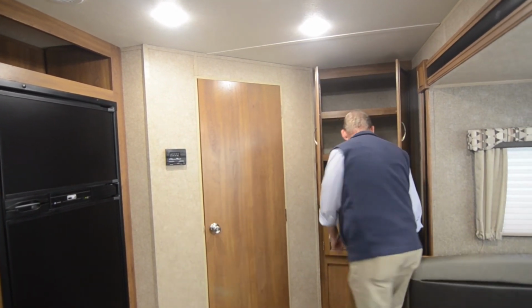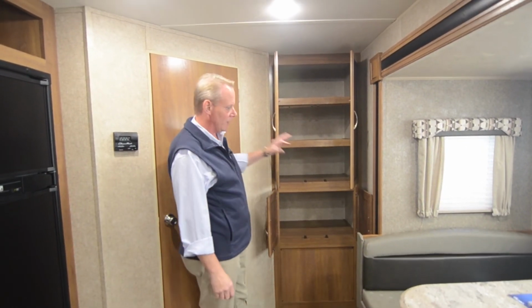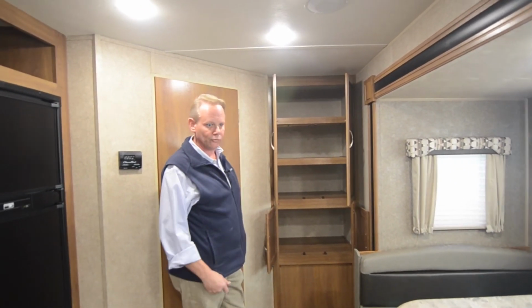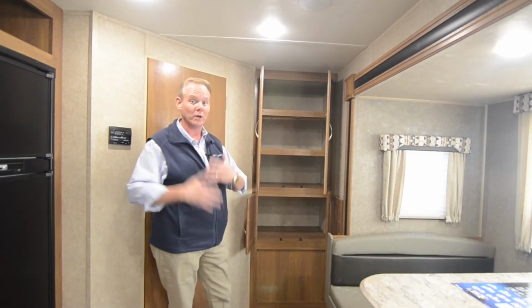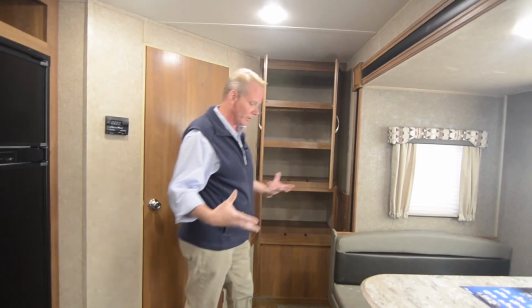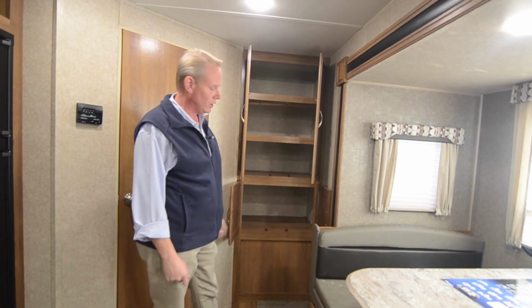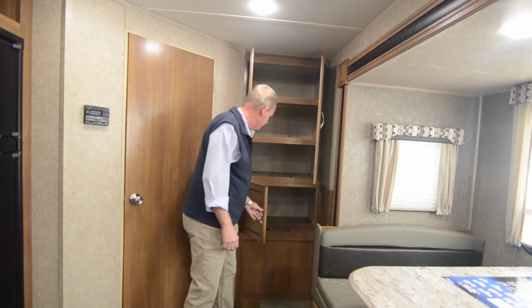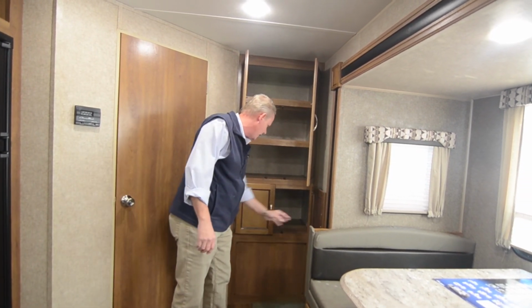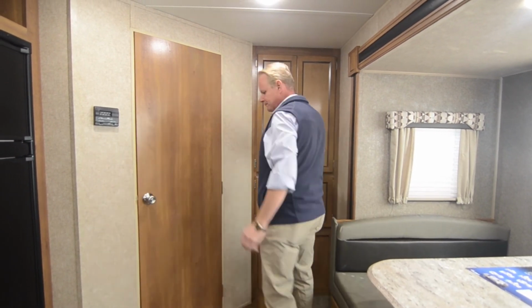Also, we have a nice big pantry, and that's one of the biggest pluses on the 243 RBS floor plan for couples who want to use this for maybe longer trips or stay in it longer periods of time. They got a really nice storage area for food. You can fit a lot of stuff in there. I know there's houses that don't have pantries that large, so it's really a great storage area right there.